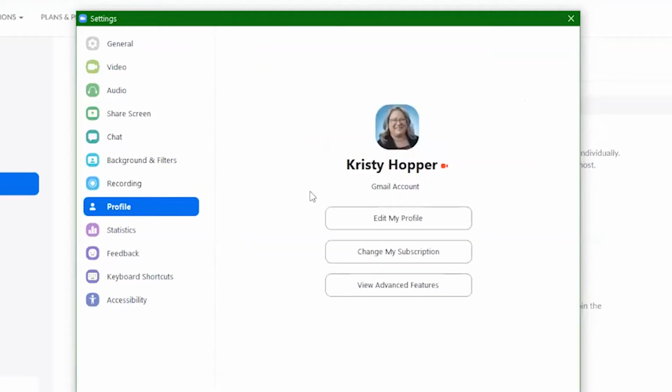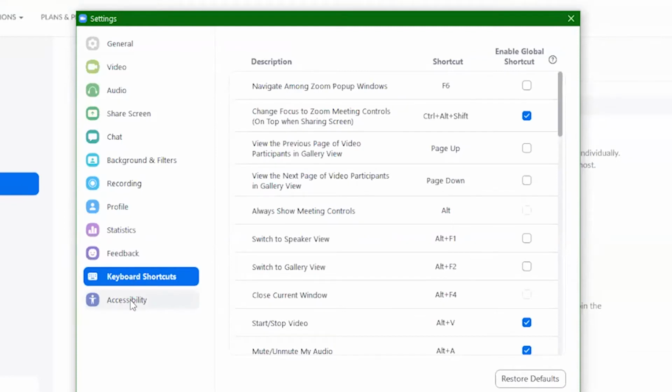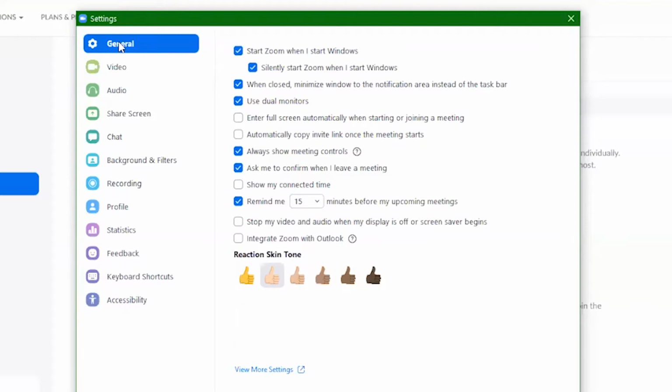And then you have your profile settings where you can edit your picture and whatnot. The statistics and the feedback and the keyboard shortcuts, these aren't really necessary. There are some like starting and stopping video or muting and unmuting yourself. There's keyboard shortcuts for those who like to use keyboard shortcuts. And then there are accessibility settings if those are needed. So these are the settings that you can control and play with within the app. And if you want to get more serious, you've got to go online.